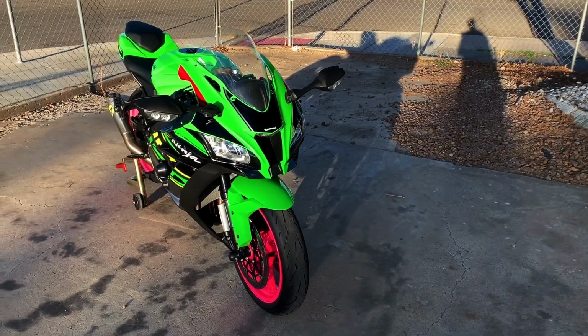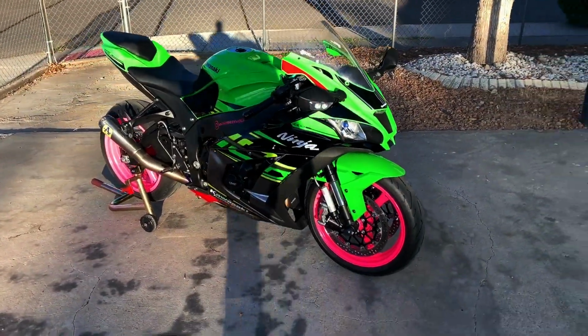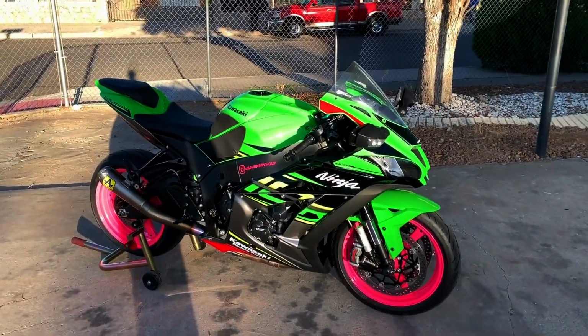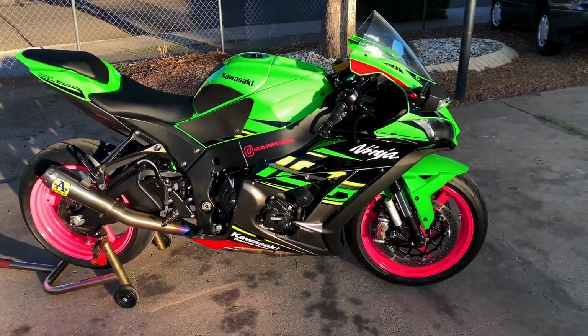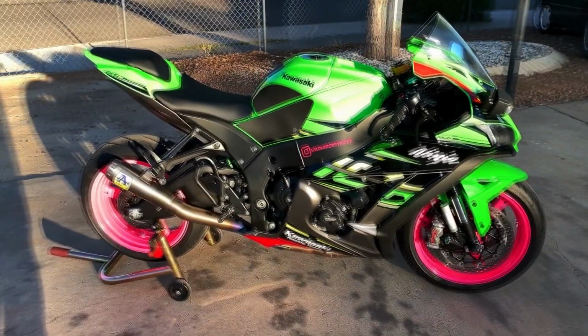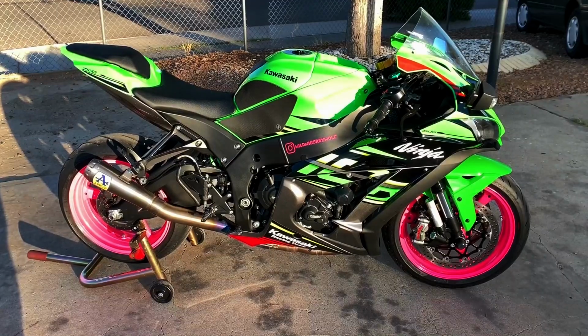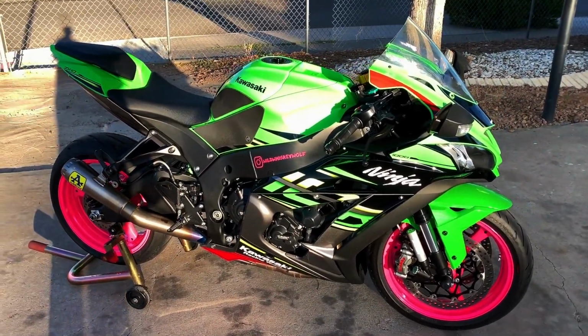What's going on, guys? Wild Whiskey Wolf, and today we have the continuation of the full mod list slash upgrade list for the 2019 ZX-10R.